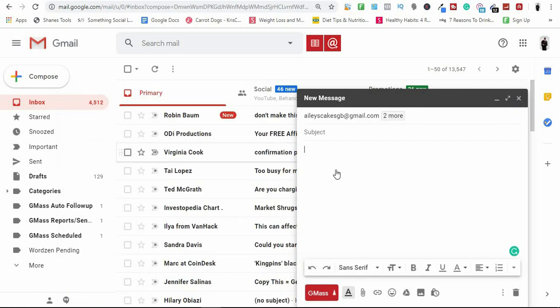Let me just close this one. It's going directly into their inbox. That is the good part about Gmass. So you can now put in your subject line and send out your emails.